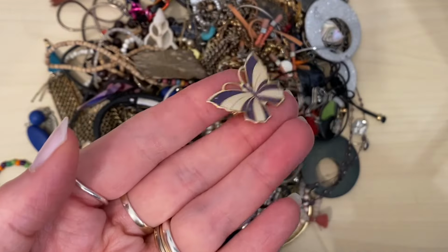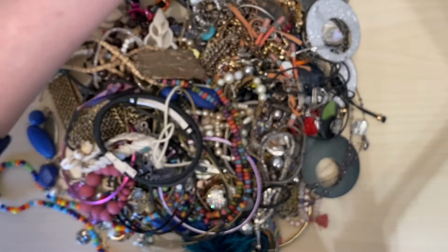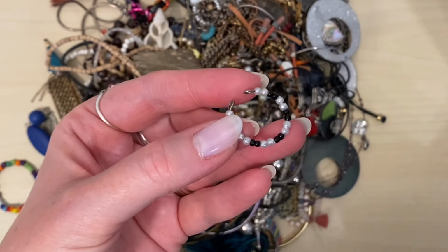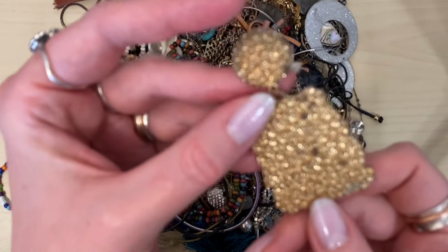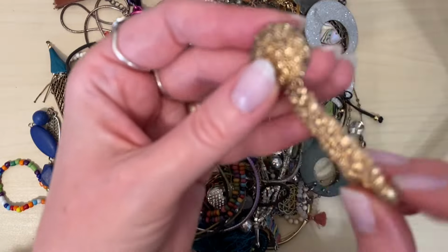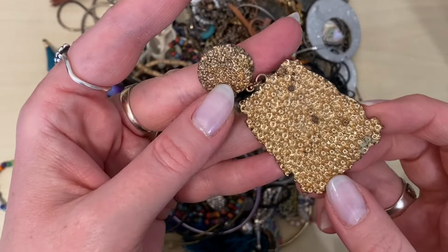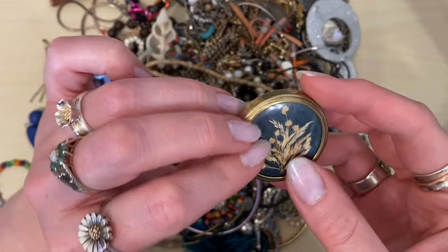Then we have a butterfly. I think you probably know how I feel about butterflies if you've been here before. A little piece. I will save the beads off of that one. It's an interesting earring. It's had something all glued onto it. I think that will have to go into a craft bag. I think that's probably beyond saving, sadly, by me.